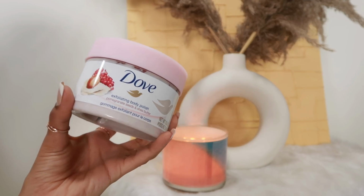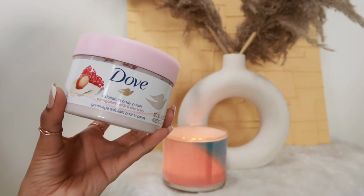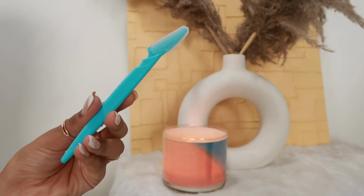It's such a good body scrub. This is by Dove. This is their exfoliating body polish. It smells so good, like I can't explain to you guys. It smells very vanilla-y with berries in it, and it's a very good scrub. Like it's a nice deep exfoliating scrub. So I scrubbed my entire body, and I also shaved my face. So just used a regular razor, shaved my face, shaved my eyebrows, my upper lips, did all of that.